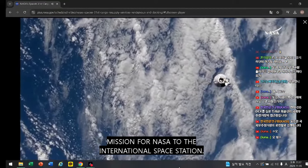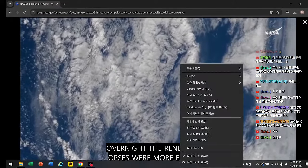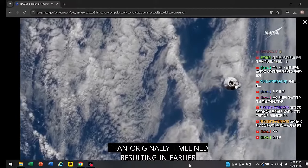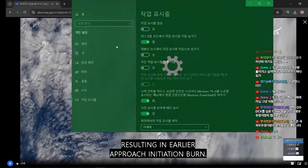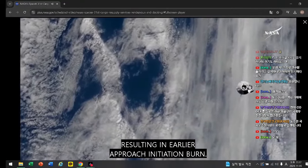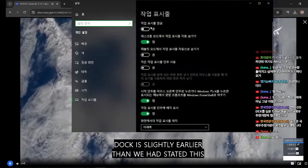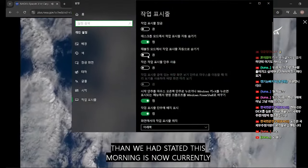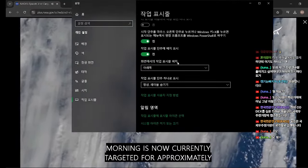Overnight, the rendezvous ops were more efficient than originally timelined, resulting in an earlier approach initiation burn. Docking is slightly earlier than we had stated this morning. It is now currently targeted for approximately 8:50 a.m. Central, 9:50 a.m. Eastern.